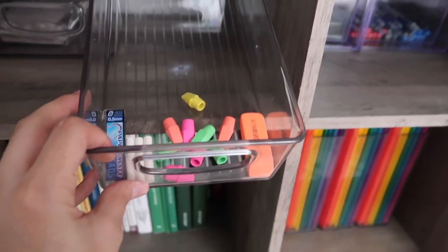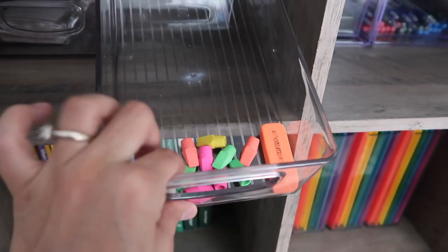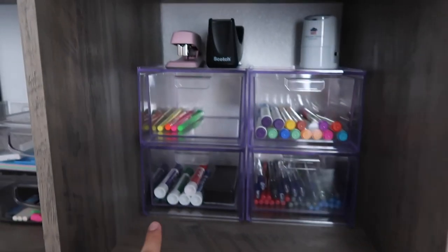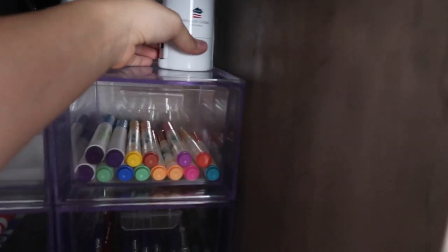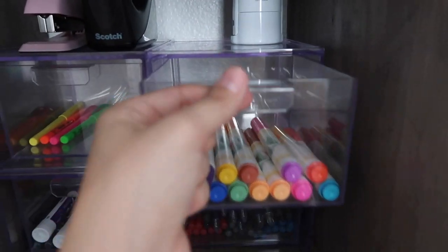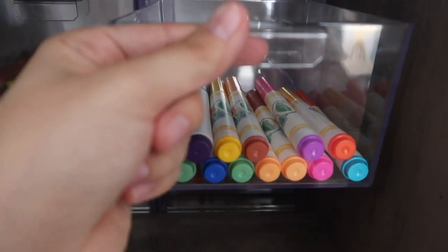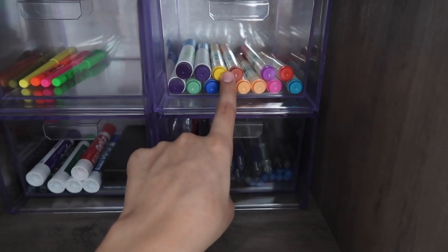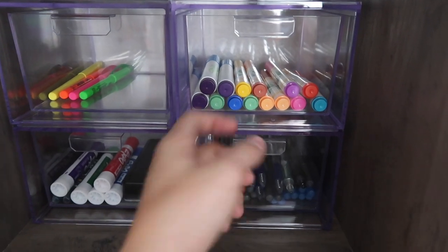This one right here is just some extra lead, some extra erasers for lead pencils, some loose erasers, and then the bigger eraser. This bin right here, I have our stapler up here. I have some tape, and then I have our little stamp that has our last name on it. And then I have some of the Color Wonder markers. I always like to have a bunch of these because they are amazing. I also have the books that go with these markers too, because these markers are special and they only go on specific paper. So I love to have these for Aurora.